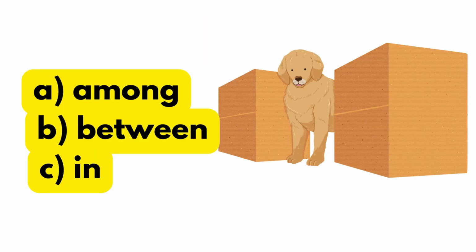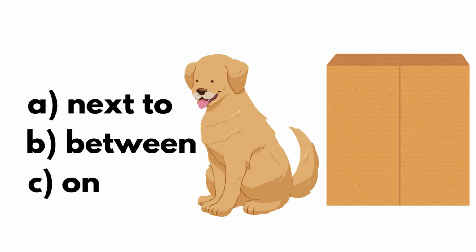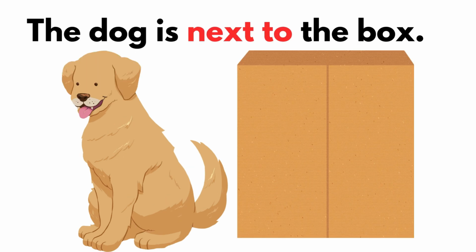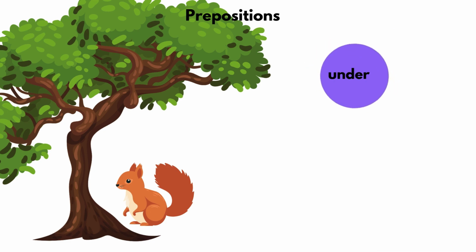Which is the correct one? Among, between, or in? Where is the dog? He's between the two boxes. Which one is the correct one? Next to, between, or on? Where is the dog? The dog is next to the box. The squirrel is under the tree.